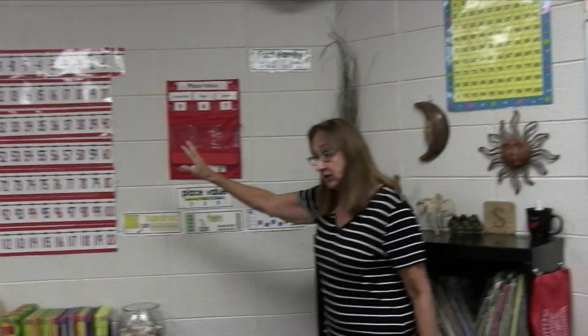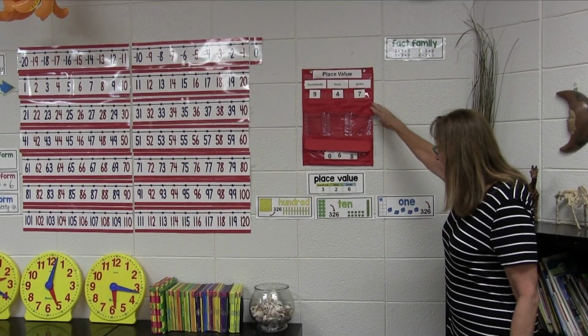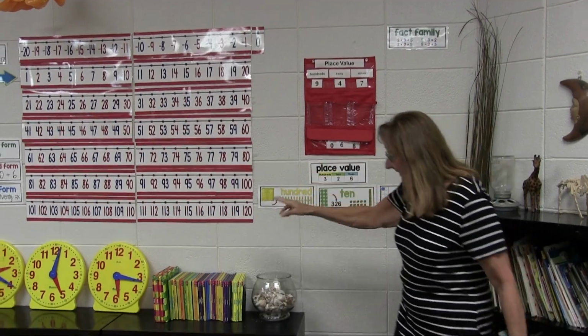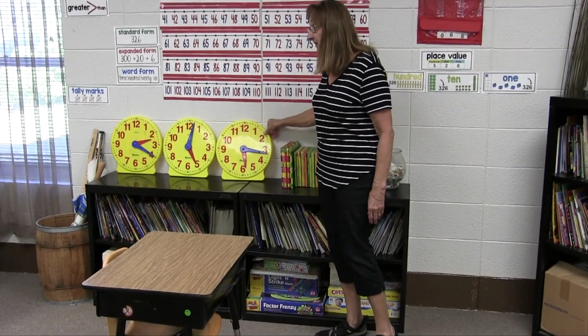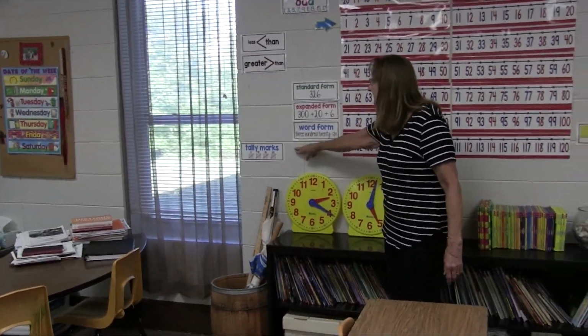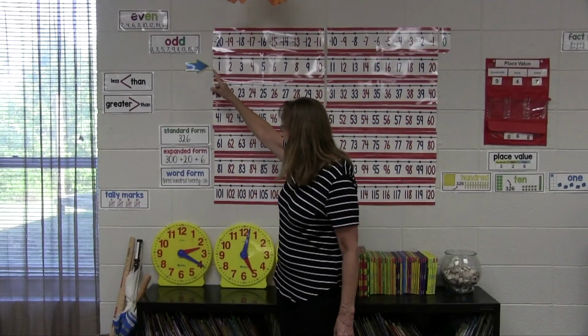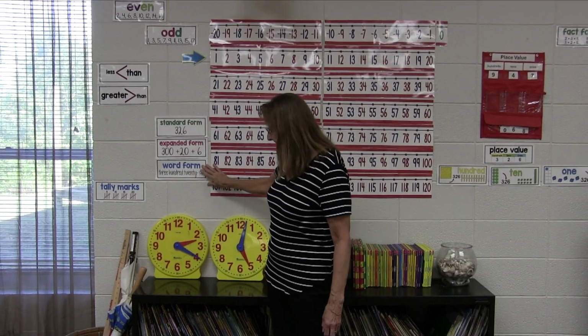I have a number chart. We'll use that quite often. Place value. Fact family. I have telling time. We'll be using these clocks. Tally marks. Less than, greater than, even and odd. The standard form, expanded form, and word form.